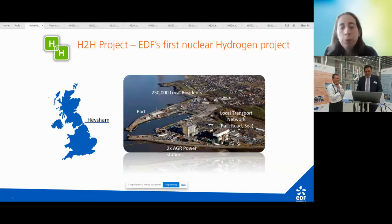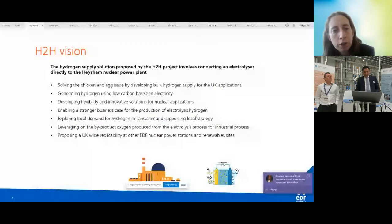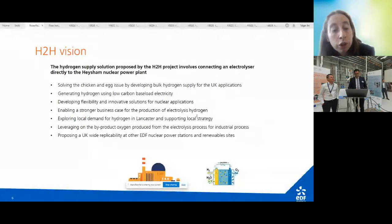So the vision that we had 3 years ago was to connect an electrolyzer to the Heysham plant, and the key innovation there was the first go at co-locating electrolysis and nuclear, to generate hydrogen using low carbon nuclear, to try and improve the perceived and the actual flexibility of nuclear, to develop a business case for production of electrolytic hydrogen, and to explore local demand for hydrogen. We also plan to use the byproduct. When you split water into hydrogen and oxygen, you also produce oxygen. Oxygen is used on nuclear sites anyway, so we found that a useful way of slightly improving the business case. And then also importantly, and clearly government wouldn't have funded this if it wasn't also to set us on a path for replicating across the rest of our fleet of nuclear and renewable sites.